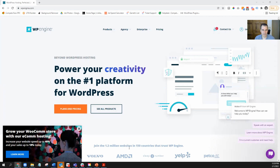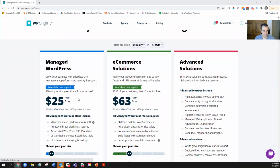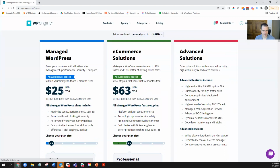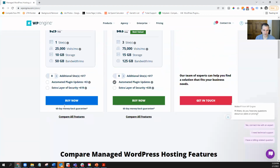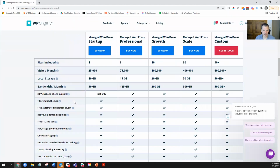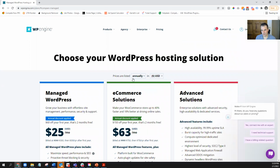All right, so that's that. And then this is WP Engine. If I go over to pricing, I think they reduced the price. It used to be $35 a month. Now it's only $25 a month. And you get some good features built into it. Proactive threat blocking and security, automated WordPress PHP updates. Looks like they're including themes if you want to build your site. But this is definitely one that has a lot of great features built into it that are worth it, I think, to most website owners. And if you don't want to sign up directly, then we do provide hosting as well. That has all the features that WP Engine adds in and the additional personalized service to do a little bit more.